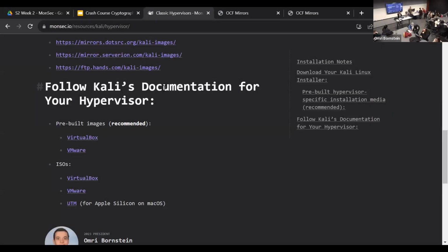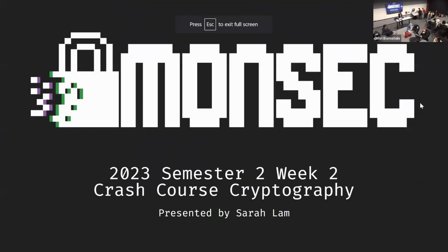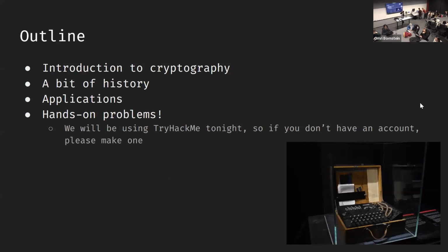In today's workshop, I'll be going over some of the very brief history of cryptography. So let me just go back to the slides. Yep, so as I said, a bit of an introduction to cryptography, a little bit of history, but most importantly, the applications and some hands-on problems.